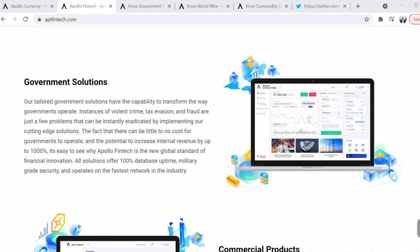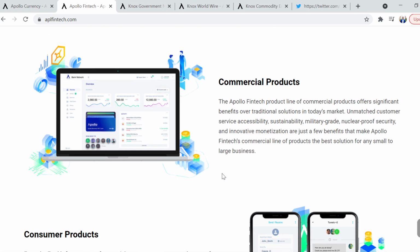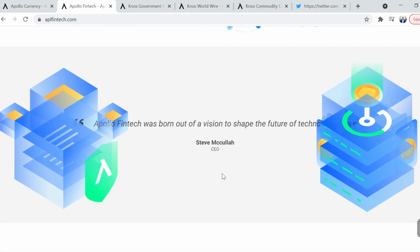When we start to unpack all the things that the APL token and its blockchain can do, we're talking about government solutions, and over the coming months, we'll talk a lot more about that because there are some governments which are going to be coming on board in the not too distant future, which I've been doing research on, but I don't have quite yet that information to share with you. But there are government organizations which are looking at this particular blockchain, which will be really cool. From a commercial products point of view, the advantages of running this particular blockchain, and then we'll discuss that as well, and then from a consumer products point of view and what that looks like.